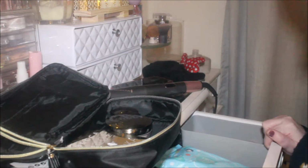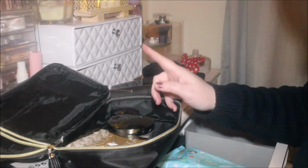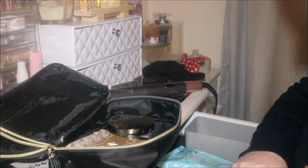And then, so we don't need blusher, bronzer, highlighter because I've got that. What else do we need? We've got the palette, I've got foundation and primer on. I think, is that everything? Surely not.